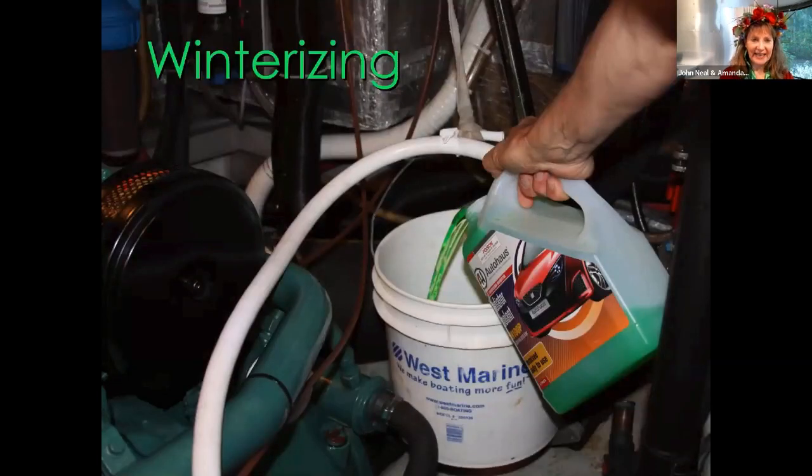Winterizing your engines, not so much necessarily here in the Pacific Northwest, but if your boat's on the East Coast, or if you're leaving your boat for a period of time, you're flushing through antifreeze coolant so that your engine isn't going to corrode or erode inside.